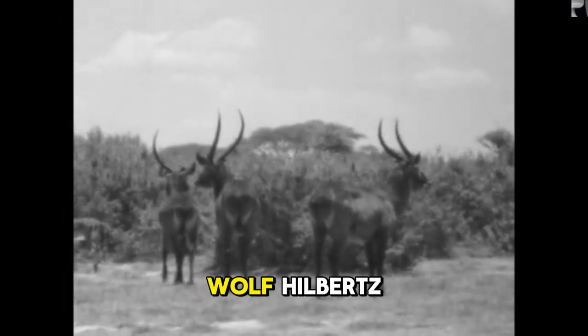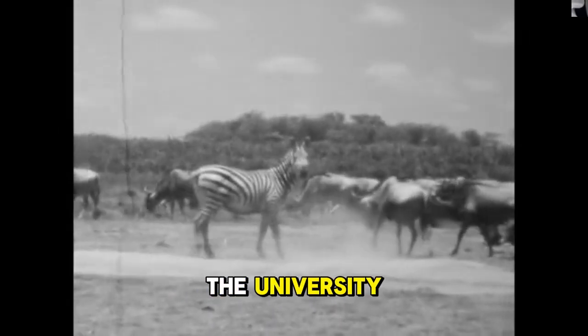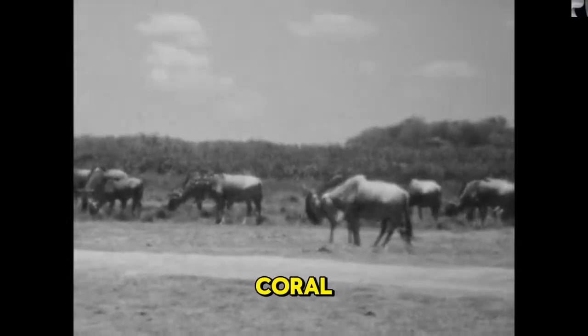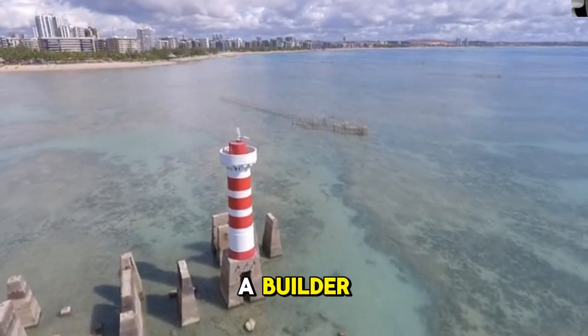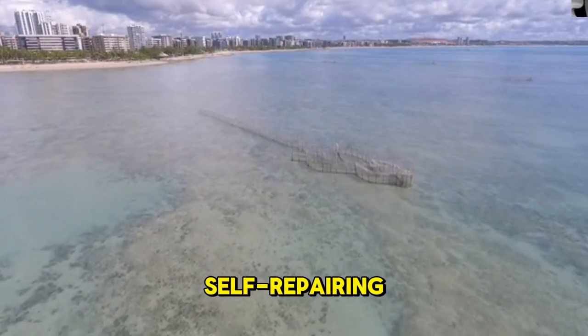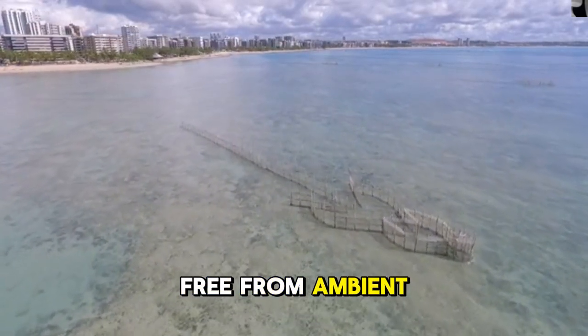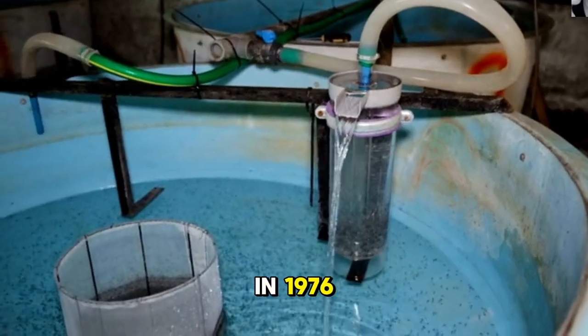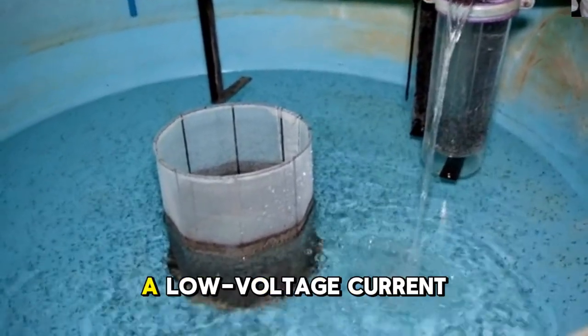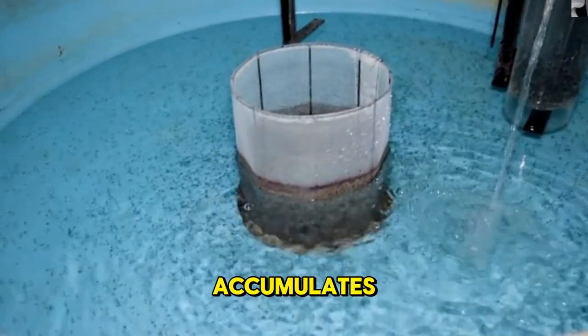In the 1970s, a German-born architect named Wolf Hilbertz, working out of the University of Texas at Austin, became fixated on coral, not as a biologist, but as a builder. He noticed that reef structures were harder and more durable than most commercial concrete, self-repairing, and grown for free from ambient seawater. In 1976, he ran a simple experiment: submerge 2 metal electrodes in seawater, connect them to a low-voltage current, and watch what accumulates on the cathode.